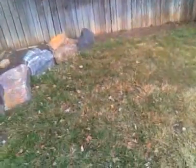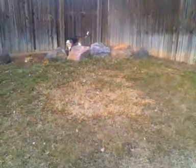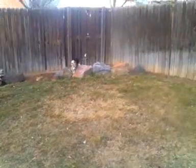Back here eventually is going to be a pond. I don't know if you guys can picture it, but yeah, I'm going to make a hill and do some cool stuff there.